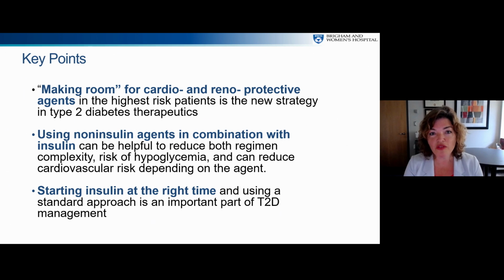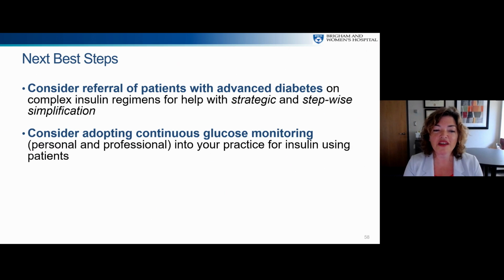And insulin's a wonderful drug. When we need it, it is there. And patients need to be happy about it. We need to help them feel happy about it.